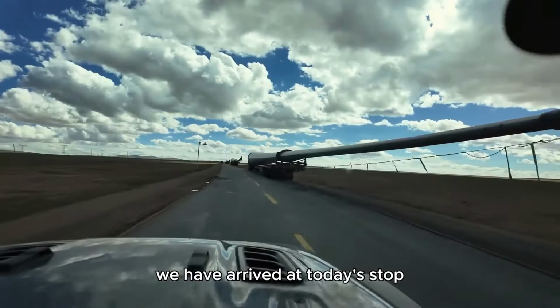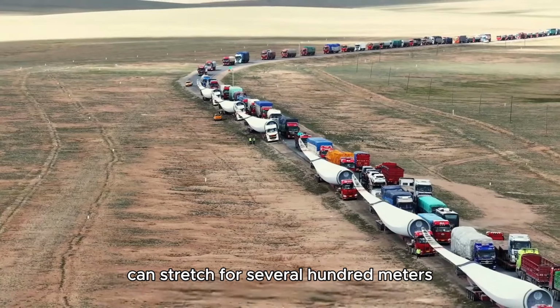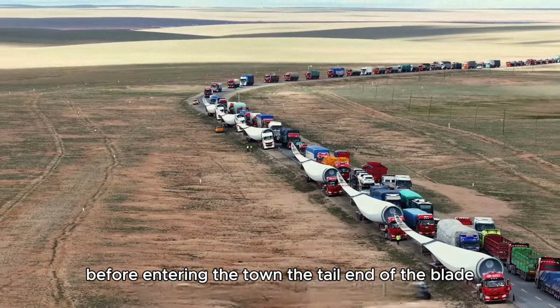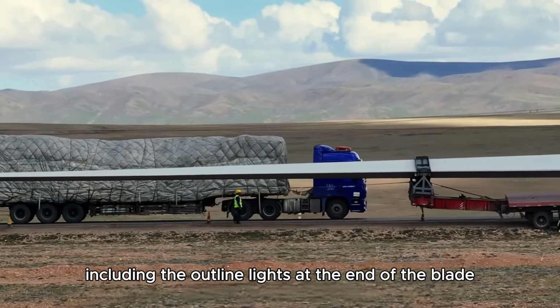We have arrived at today's stop, Wudaoliang, at an altitude of 4,600 meters. The convoy of vehicles can stretch for several hundred meters from front to back, so we can only stop along the road before entering the town. The tail end of the vehicle is easily overlooked by the vehicles behind. Warning signs must be placed strictly according to regulations, including the outline lights at the end of the vehicle.